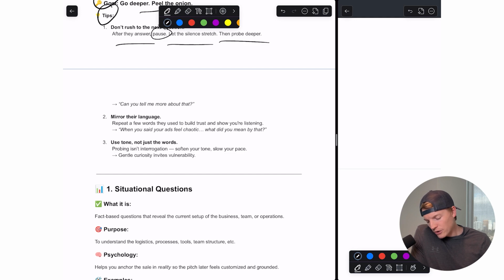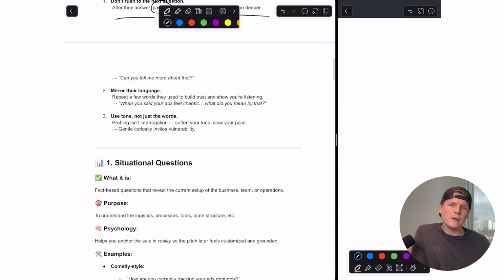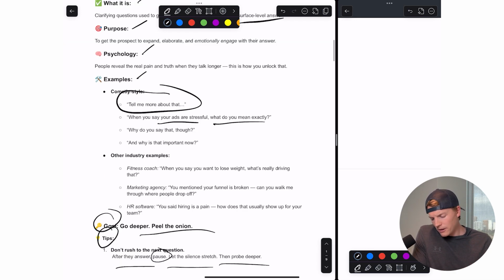Okay. Mirror their language. Repeat a few words that they use to build trust. Show that you're listening. I've already just given you examples. When you said X, what did you mean by that? When you say Y, blah, blah, blah, right? And use tone, not just words. Probing, like the way you ask questions on a sales call, I'm sure you've heard of this. The way you say things is more important than what you're actually saying, right?